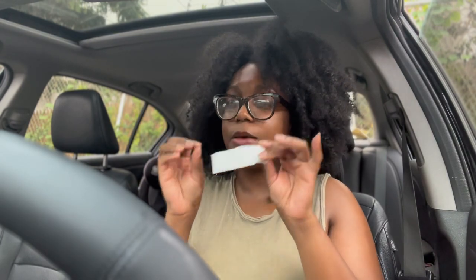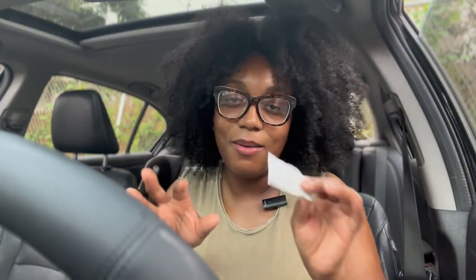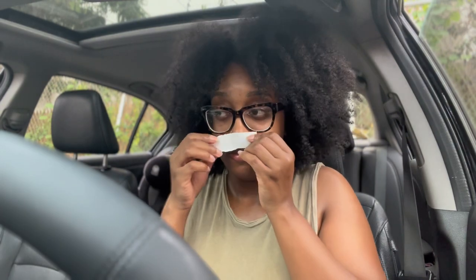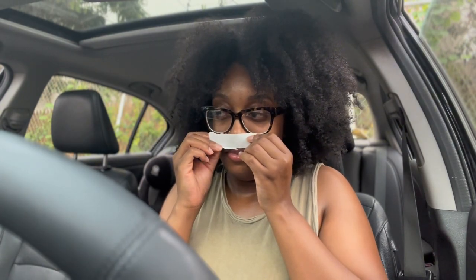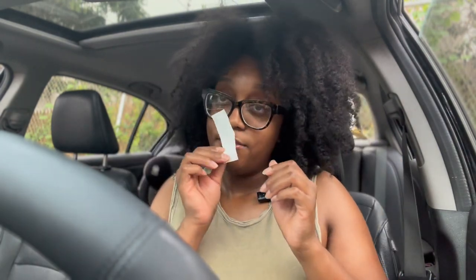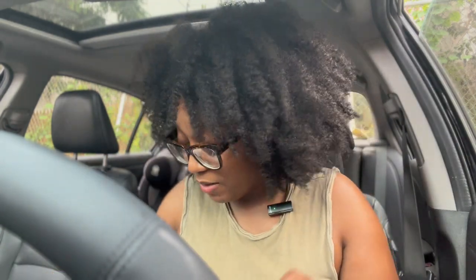I'm picking up on something, but not sure. I'm not a fragrance expert, y'all. And usually my nose can pick up stuff, but sometimes it cannot. Sometimes I'll be like, I don't know what I'm smelling. Not sure, but I like it. I say 9 out of 10. On my skin, I really like it too, but I'm not sure what I'm smelling on my skin.